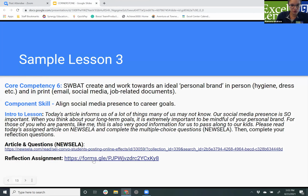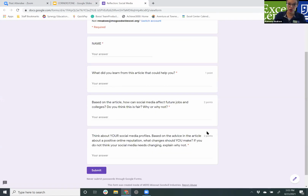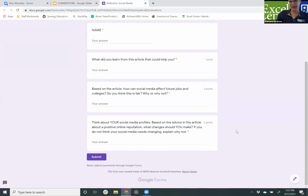And I want to show you guys the reflection for this. What did you learn from this article that could help you? Actually, this turns into a very long response for most students after we read the article, because a lot of things, they did not know. And I'm very open and transparent. I've told them before, I have a relative, and like on Facebook, you can put if you're a cousin or a sister or whatever.